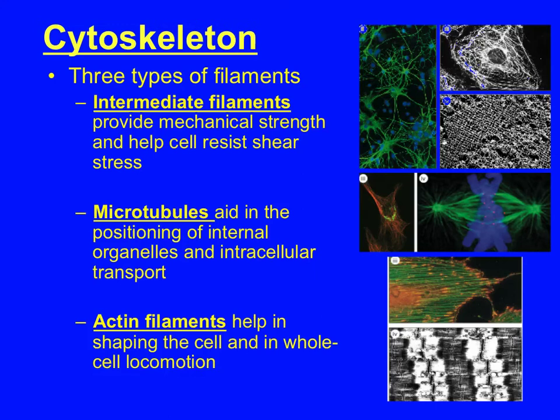I put this picture here, it's really not telling you anything more than what I already just said. The three different kinds of filaments: intermediate, microtubules, and actin filaments. Sometimes you'll see actin filaments called microfilaments, micro, and the reason is because these are the smallest of the three filaments. And guess what this one is? Middle. It's the intermediate size. And microtubules are the largest.